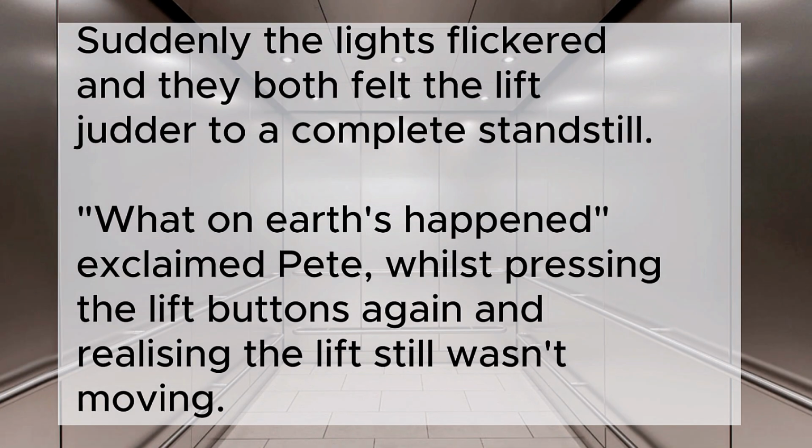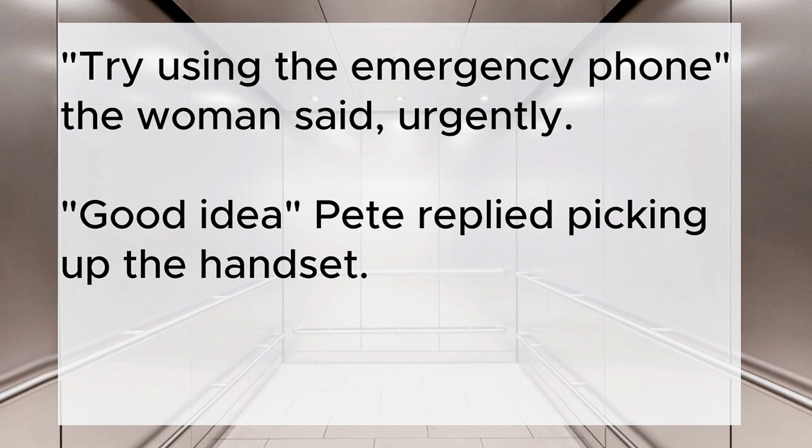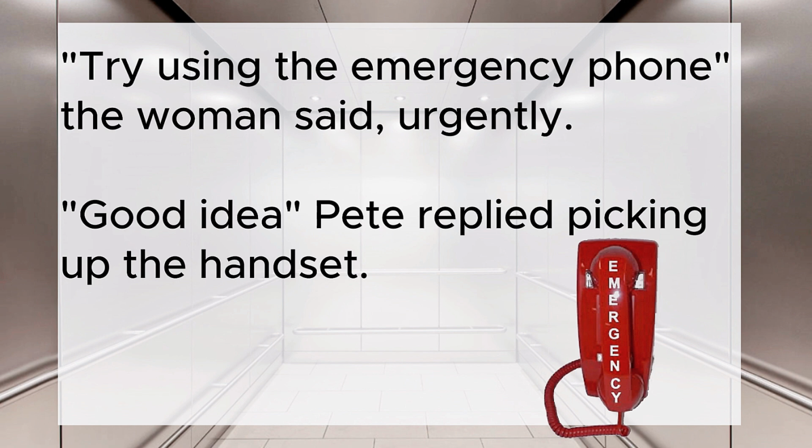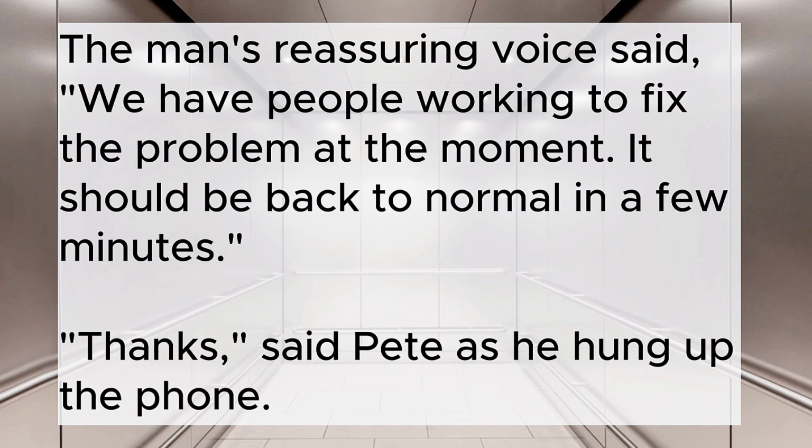Suddenly the lights flickered and they both felt the lift judder to a complete standstill. "What on earth's happened?" exclaimed Pete whilst pressing the lift buttons again and realising the lift still wasn't moving. "Try using the emergency phone," the woman said urgently. "Good idea," Pete replied, picking up the handset. After a couple of seconds, he heard a voice say, "Hello, Forest Maintenance, how can I help?" Trying to keep his voice calm, Pete answered, "Hi, we're stuck in a lift. It's just stopped working." The man's reassuring voice said, "We have people working to fix the problem at the moment. It should be back to normal in a few minutes." "Thanks," said Pete as he hung up the phone.